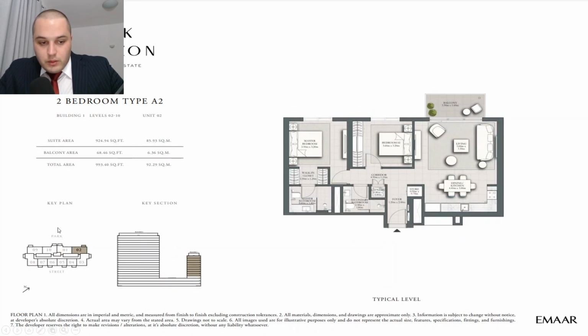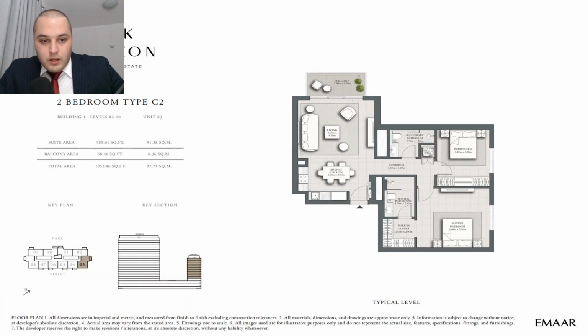If you look at here where my mouse cursor is, this is the central position in the building. So the view will be the same over the park. All of these two bedrooms in building 1 are looking over the park, so there's not much of a difference there. This is in building 1.